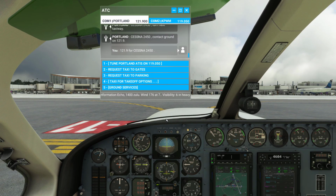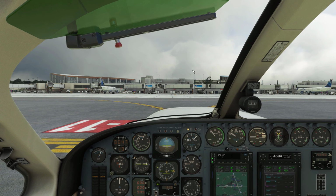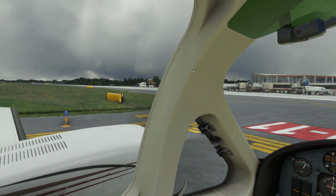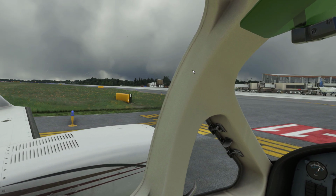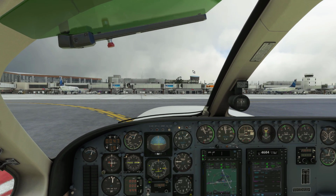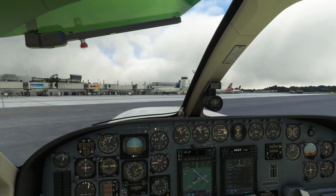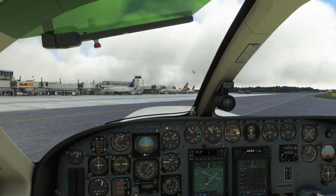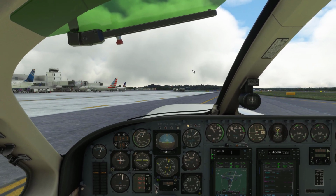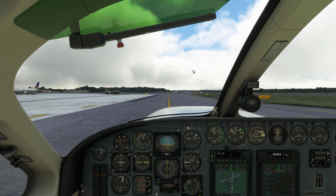121.9 for Cessna 2450. And we're going to taxi to the GA. Portland ground, Cessna 2450, taxi to parking. Cessna 2450, taxi to general aviation parking. So they've done a real nice job here with this airport. It's nice to see some Maine airports being done. 2450, did you copy? We did. Taxiing to general aviation parking, Cessna 2450.